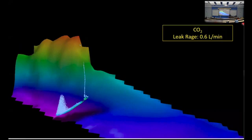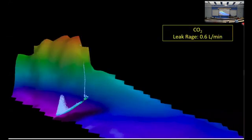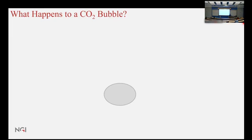Right? So what's happening? What happens to a CO2 bubble? Oh, and this was based on a discussion we had looking at this data before, that people were very surprised at how straight up and down these seeps were when there should be a little bit of flow, but that's mostly just the vertical exaggeration. If we drop the vertical exaggeration down to 1, no vertical exaggeration, you can see that it's curved and bent. So what happens to a CO2 bubble?